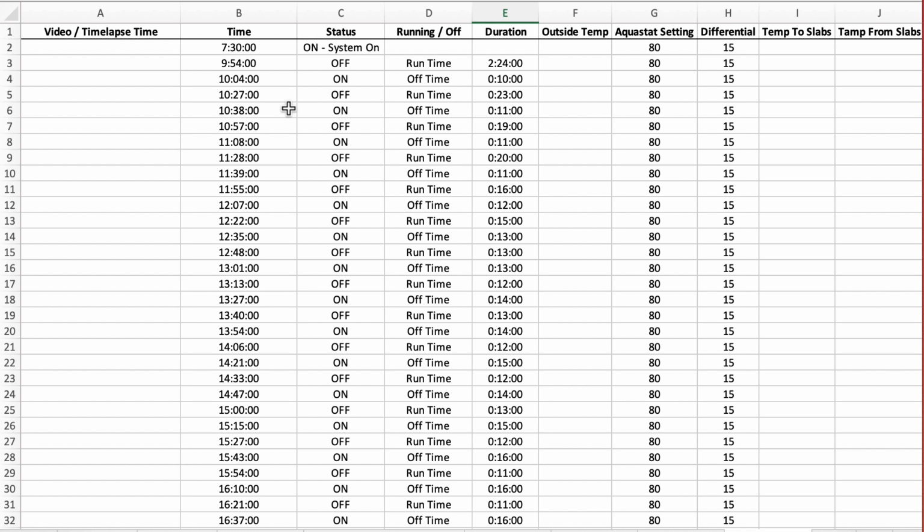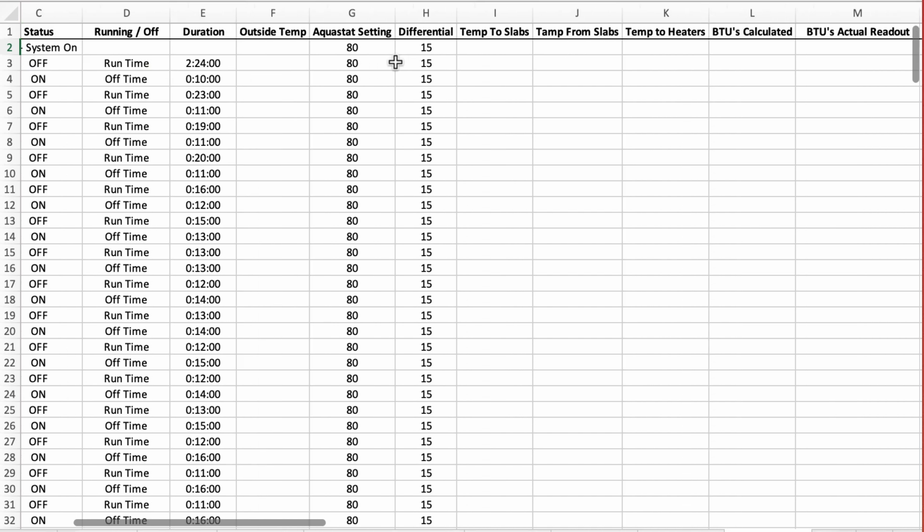But my slab is insulated. So while everybody else in the neighborhood, their slabs or driveways start to melt just from the heat from the ground and the sun, mine stays colder because it's not getting that assist from the earth. So I turned it on at about 7:30 in the morning before work.